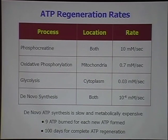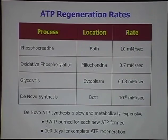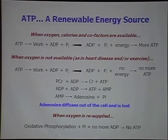Now, if we are unable to regenerate our ATP and we burn it all off, and I'll talk about that in a minute, and we have to make these adenine nucleotides from scratch, that is a disaster. We're not designed to do that. It's very, very slow and very expensive. To make a new molecule of ATP from scratch, you have to burn 9 ATPs. To regenerate all the ATP in your heart would take you 100 days. That's a disaster. We would like to avoid it.